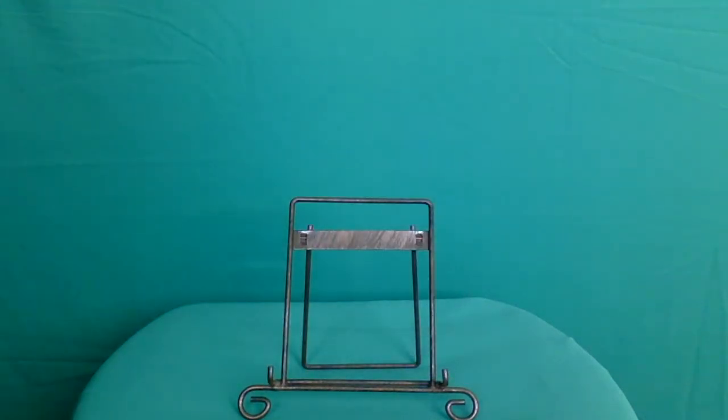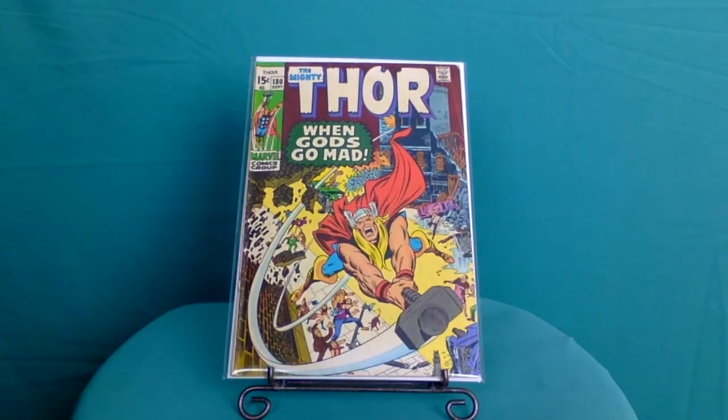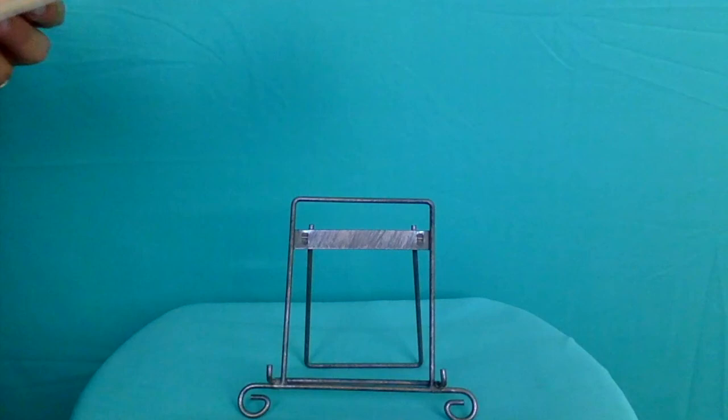And then Tales of Suspense, number 72, featuring a Nazi robot, and Thor, number 180. Almost done, guys. Again, we're in the T's. Don't have too much longer to go. Thanks for bearing with me. Number 229. And kind of a strange book, but I loved it, so I bought it. 12 center.